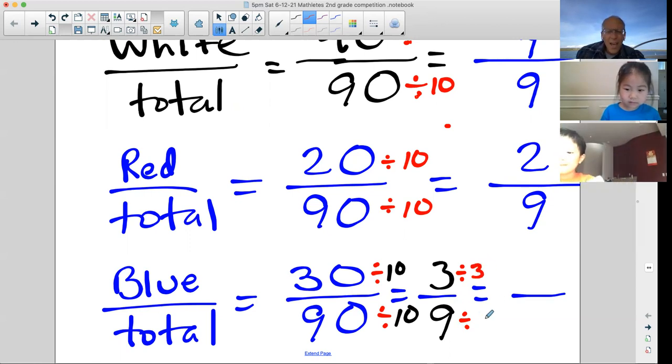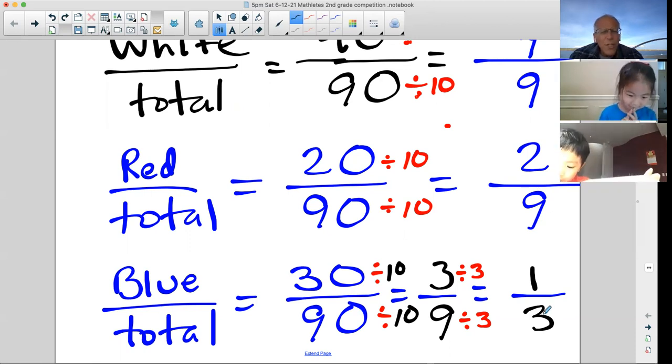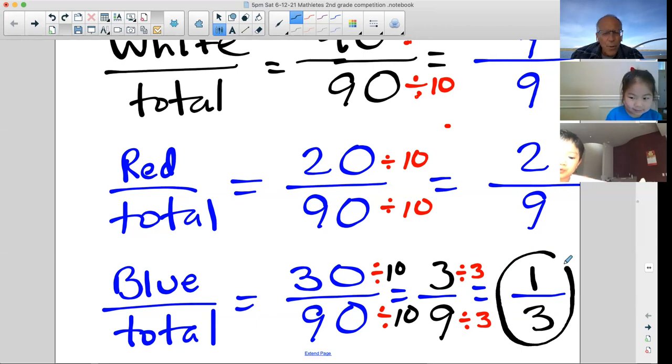3. And how many 3s, Jason, go into 3? 1. And Eleanor, how many 3s divide into 9? 3. Yes. So guess what? The probability of choosing a blue marble is 1 in 3, or 1/3.